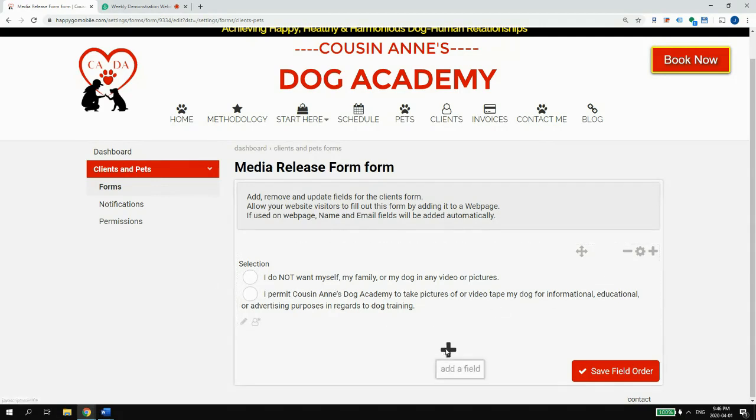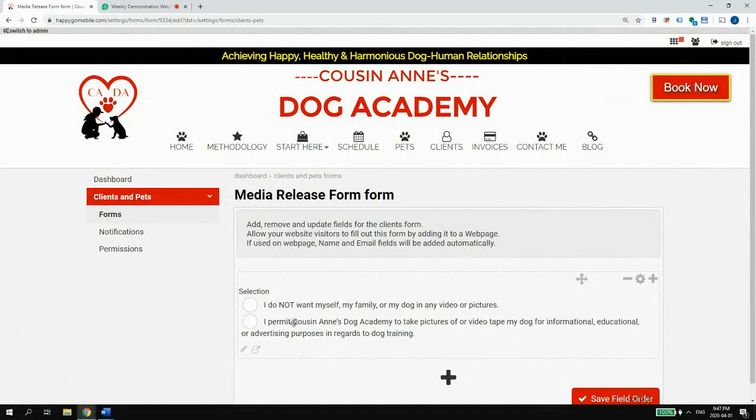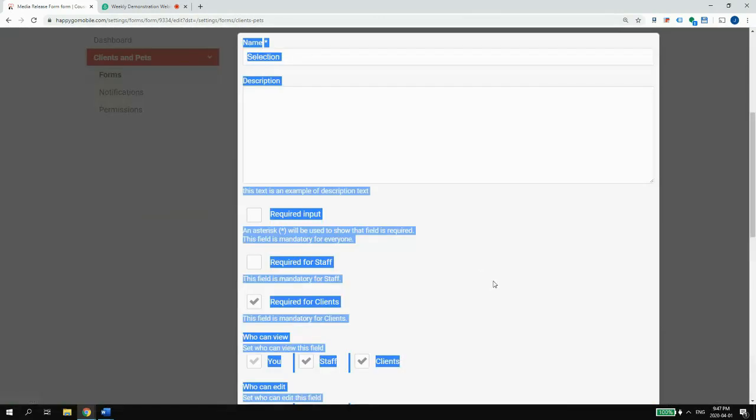Now, how did I create this? I just added a field. I added a multiple choice field. That's cool. Now, a form can be multiple fields, right? It could be a whole page or two or three. And it's always a combination of these things. So you have your text box, multi-line text box, maybe a birthday, maybe a vaccination document upload into your document. You might delineate by sections, that sort of thing. Whatever they need to fill out your document. Okay. So that's the first one.